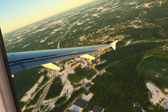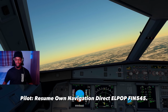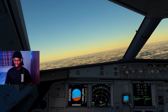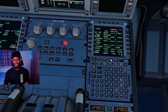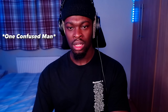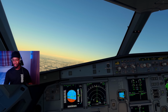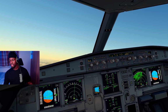Resume own navigation, direct to Aleppo. Resume our navigation direct to Aleppo, Finnair 545. They've got some interesting names here, boy. Aleppo. What? Right, let's see if we can find that then. Aleppo. Damn, direct is that far. Sun pressure, left side here. Sun pressure on that side, 1032 as well.